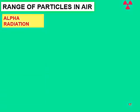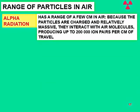Okay, so just to summarize the range of particles in the air. Alpha radiation has a range of about a few centimeters in air because the particles are charged and so they interact with the oxygen in the atmosphere, and they're relatively big and slow and fat, so they interact with the air molecules and produce about 200,000 ion pairs per centimeter of travel, and it also doesn't take much to slow it down. Slow moving and quite big.